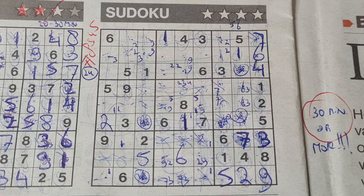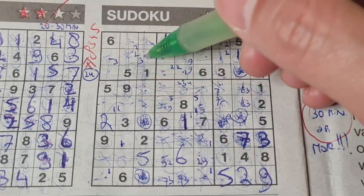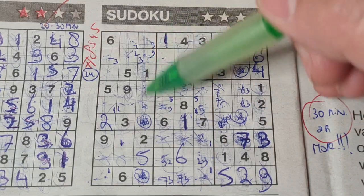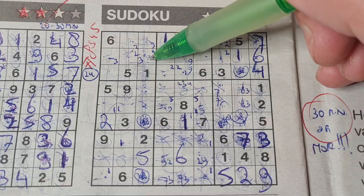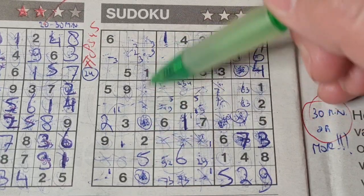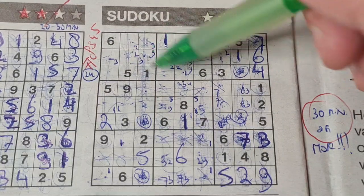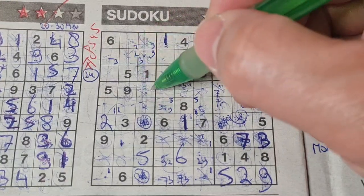So the other 4 missing numbers are the 9. The 7 is missing. The 5 is missing. Well, no, we have a 5. The 6 is missing. 7, 6. Well, we have a 6 in this big square. No 6 in these two boxes. So the 6 could be here, could be there.